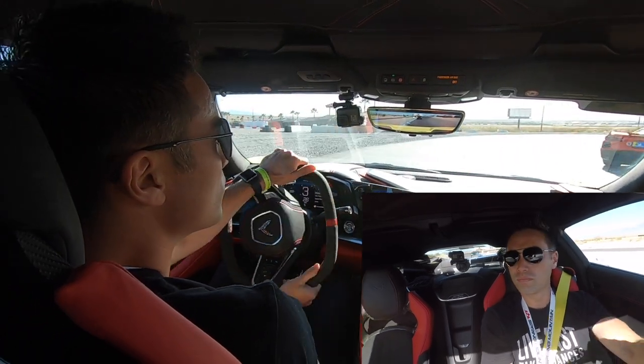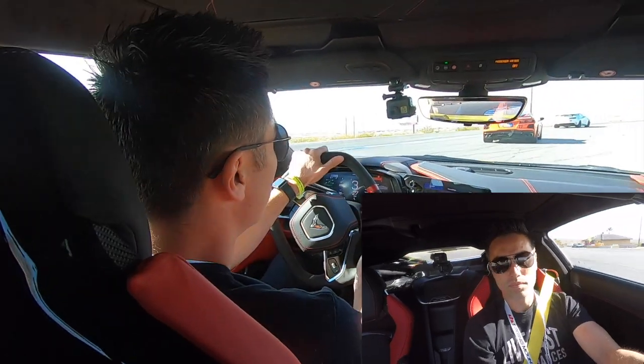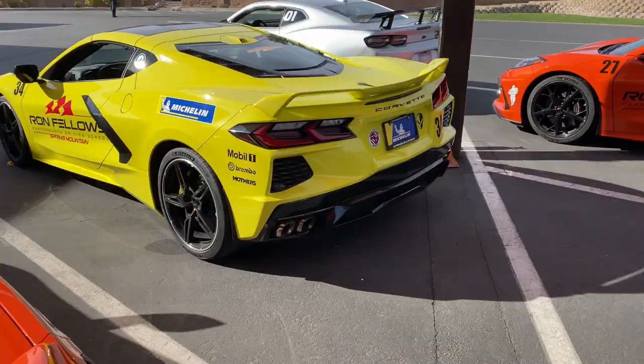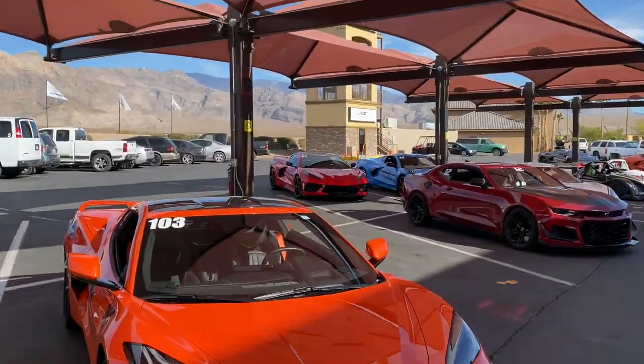Late apex, a lot of curbing to use, so get comfortable putting your vehicle on top of the white and blue curb. All right, guys, we just finished up lunch. I'm gonna show you guys the seat that I've been driving. It's the yellow one. I wanted the rapid blue one over there.